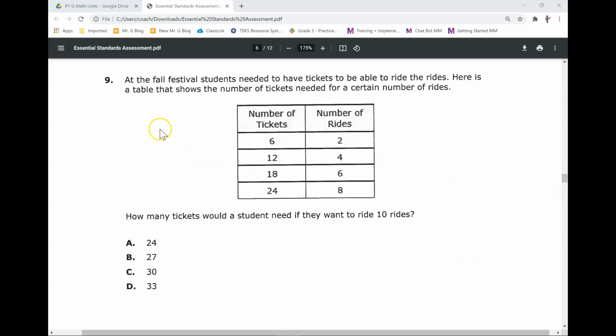Number 9. At a fall festival, students needed to have tickets to be able to ride the rides. Here is a table that shows the number of tickets needed for a certain number of rides. Number of tickets, number of rides. How many tickets would a student need if they want to ride 10 rides?